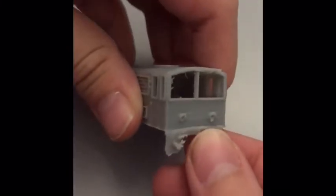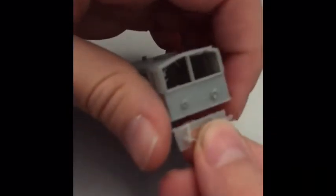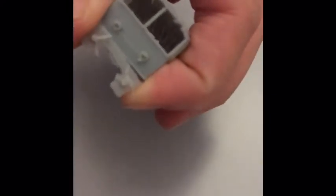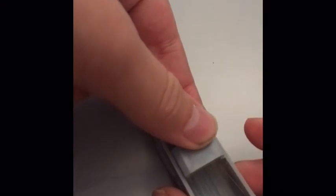And here's a quick overview of the model, which includes buffers, as you can see here. There's also the 2 pairs of buffers and fuel tanks to go on each end, and for £10 I think this is pretty good compared to various other 3D printed diesel locomotive bodies to go on the same K2 chassis. I think it's the 11-107 chassis, and I think it's pretty good.